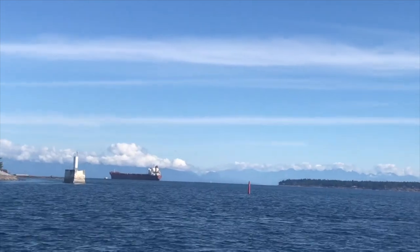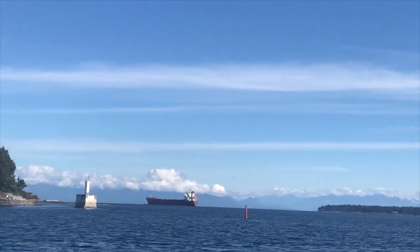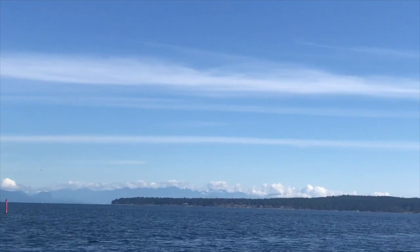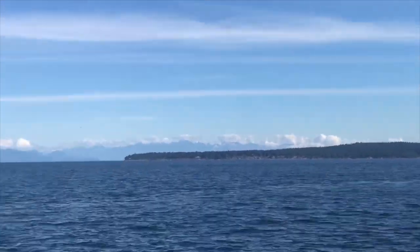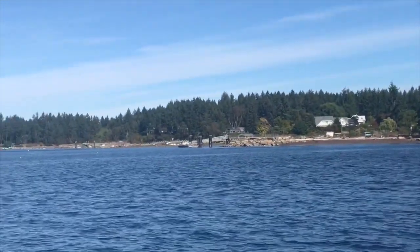Good morning to you. It's Tuesday morning. We're headed south to maybe Pirate's Cove or Clam Bay in the Gulf Islands. Gonna go through Dardanelles here in about an hour. Leaving Nanaimo.